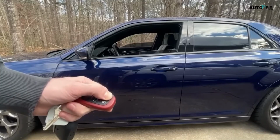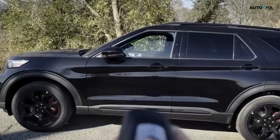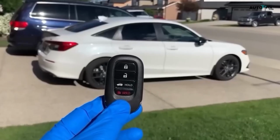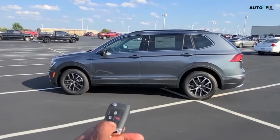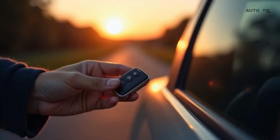This feature is available in various well-known brands, but is often not mentioned in the owner's manual, leading many drivers to overlook it. No tools or setup are required. Simply hold the unlock button for a few seconds to see if it works. If it doesn't, check your car's settings or consult your dealer, as it may need to be activated in the system. Remember, this feature only functions when you are near the vehicle.